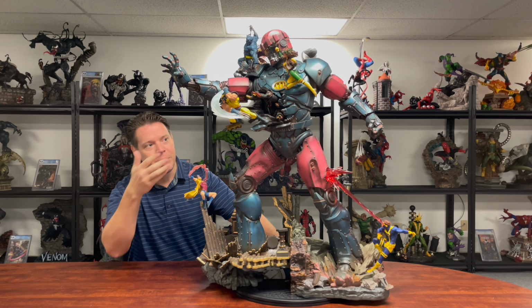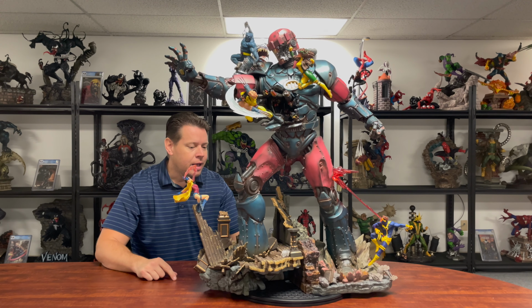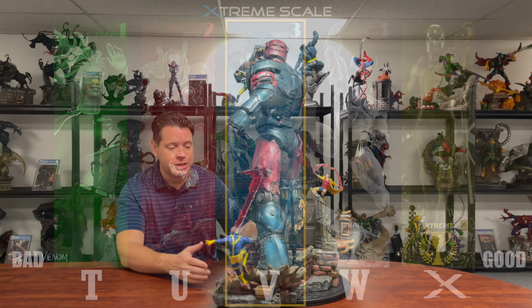However, those Gobstopper candies are just really killing me. And part of that's the paint, part of that's the sculpt. I think the sculpt is also a weak 3 out of 5. It's better than the other ones, which made me pleasantly surprised for sure.